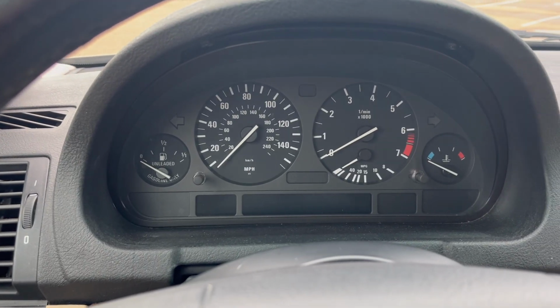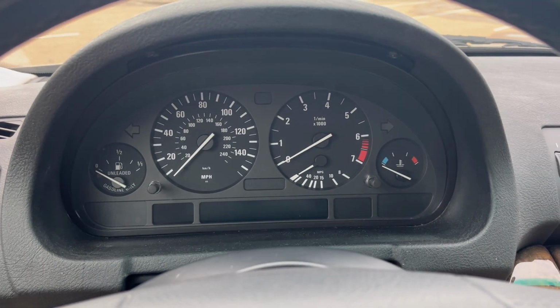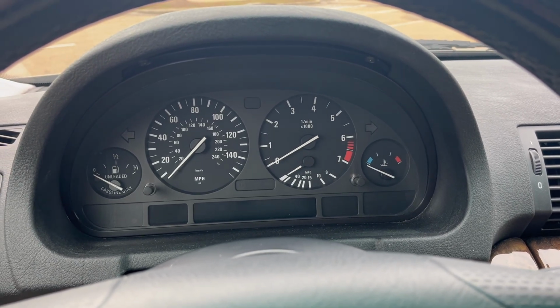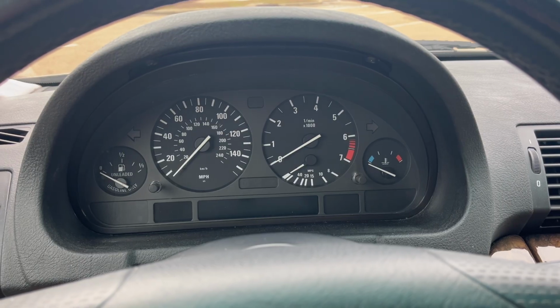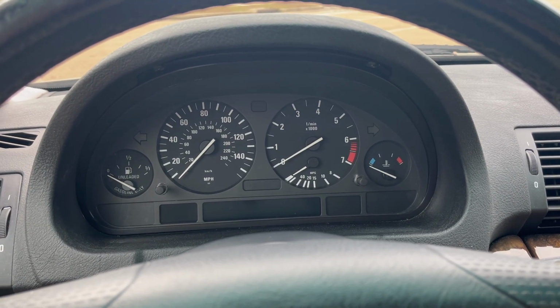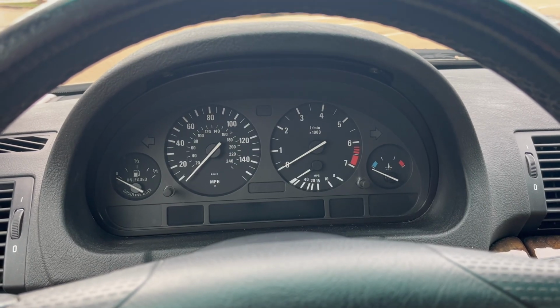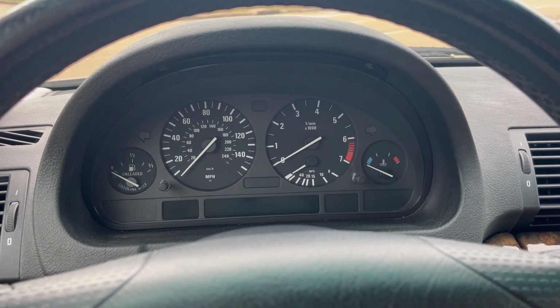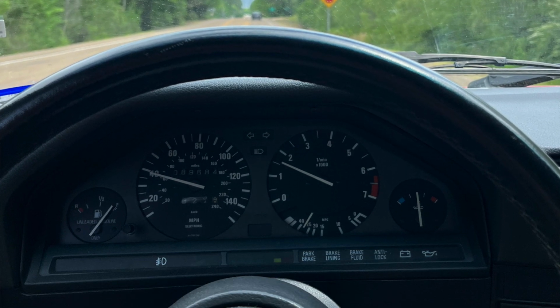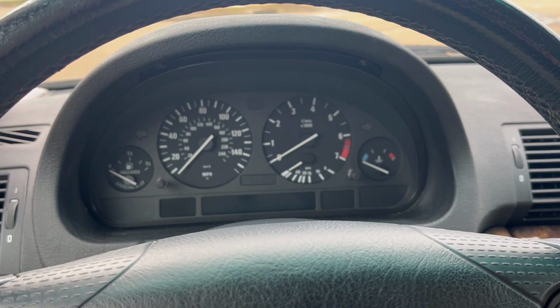I also loved the gauge cluster from this generation of BMW. It was just very simple, very German, and it looks amazing to this day. This was seen in many different generations and made slight changes over time, but you could see this gauge cluster was very similar in the original E53 series. That's how long BMW used this gauge cluster.